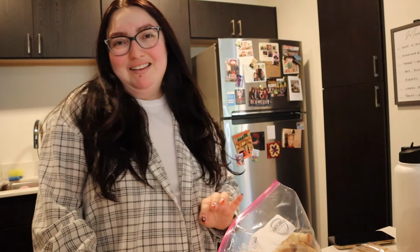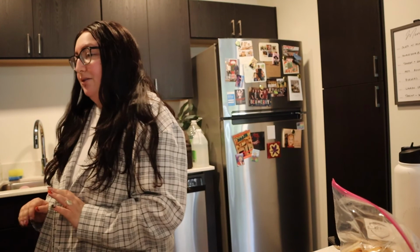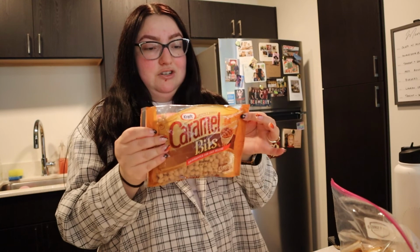I have the garlic on the stove. It's gonna roast. It's gonna be very yummy. Easy caramel apples. 5 medium apples. It's fine, we'll do 4. 1 package of these. 2 tablespoons water.